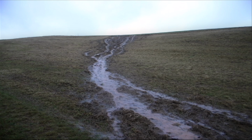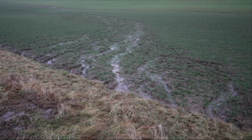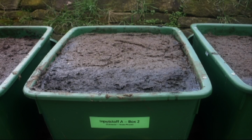Gigantic amounts of nutrients are washed out of the arable land. Farmers tried to work against it, mainly with chemical fertilizers. And still much of the land is getting less fertile, huge areas are becoming unusable for agriculture. Terra Preta, the thousands of years old recipe of the indigenous Amazonians, could be the solution.